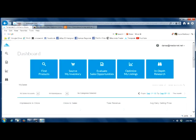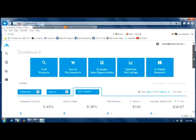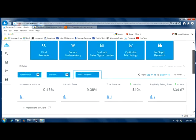Now, when I first bring this up, and this is good for eBay and Amazon, so if you're an Amazon seller, you might want to be interested in how to research and how to track your information, and even how to find out what your competitors do with Terapeak. So let's go, and the first thing it's going to show you on the screen is what you're doing, and it says impressions to click and clicks to sales and total revenue for, I think this is set up for 10 days or week, something like that, and average daily selling price. But just for fun, and so I can point out a little bit more information, I'm going to take you over here to in-depth research.